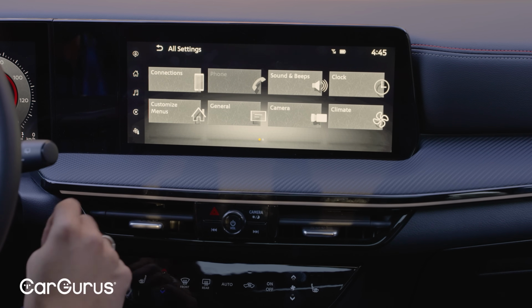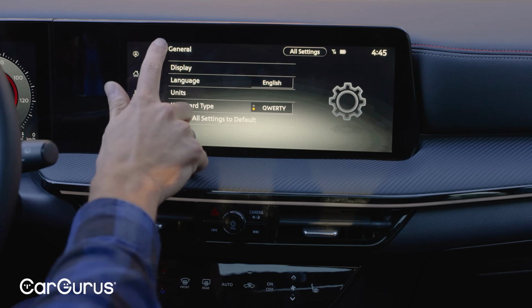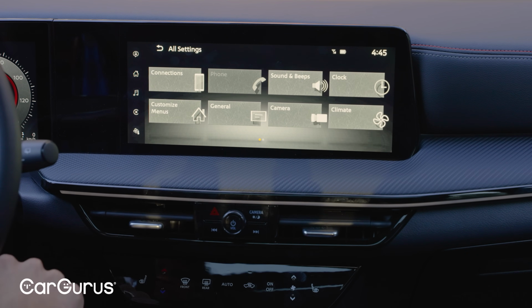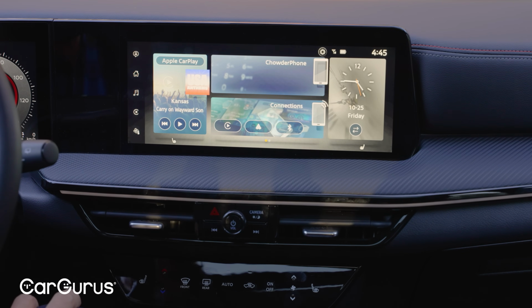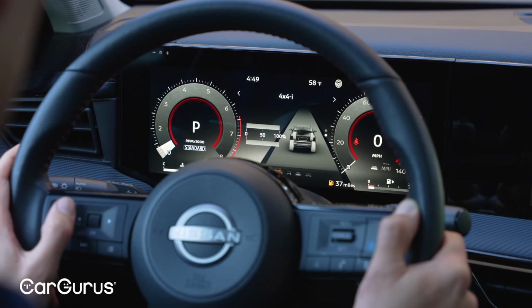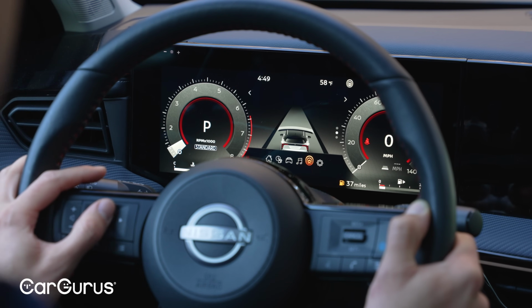Considering how big the screen is, you'd expect maybe you'd be able to do more, but this is pretty much it. Again, without a navigation or other apps of any kind, you can't really do much, but it's easy to use, and the real estate on the screen, it looks good. This 12.3-inch display is standard on the SR. It's not available on any other trim where you only get a small 7-inch. Not like every other Nissan product with this, it is really clear.